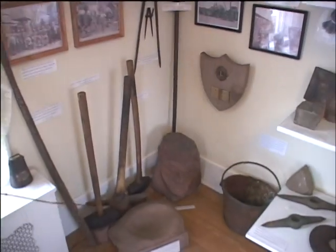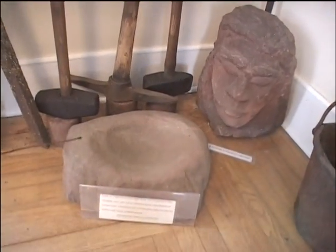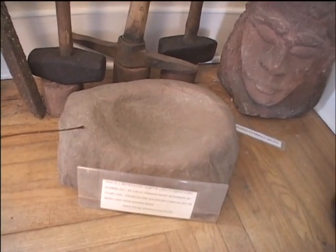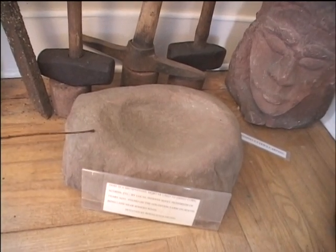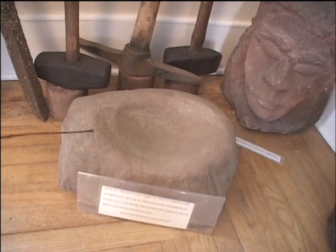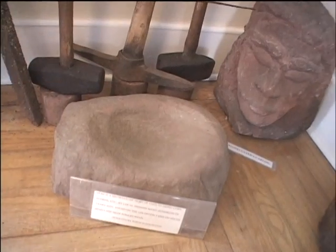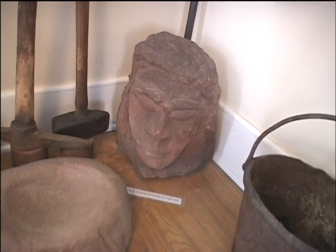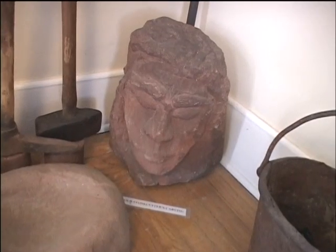organization. And over here on the floor we have an Indian mortar that was used to grind acorns and corn, and that was given by Ronnie Goldstein. And this stone is local brownstone, which is very soft, so I would imagine the local Indians ingested quite a bit of this material into their diet. This is an old, I think this is an Indian head. This was done quite a while ago from local stone by an unknown carver, but we think it looks like a Native American.